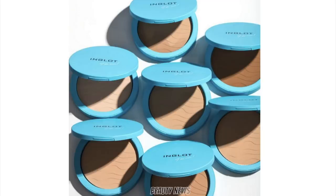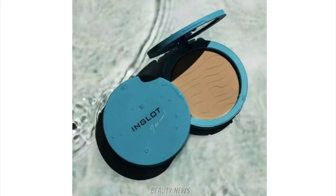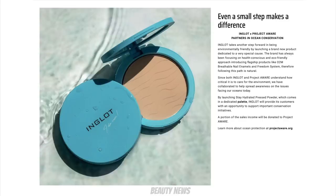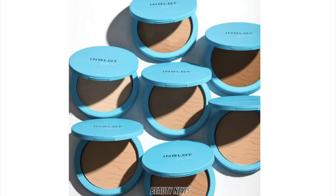All right, Inglot have launched new powders. They've launched this in collaboration with Project Aware, and it's to spread awareness of the issues facing our oceans today. So they're launching the Stay Hydrated Pressed Powder, and a portion of the sales income will be donated to Project Aware. They're not very transparent about that. If I can find more information, we'll put it on the screen. It's a powder that's supposed to keep you hydrated. There's 7 shades. It's $27 each.